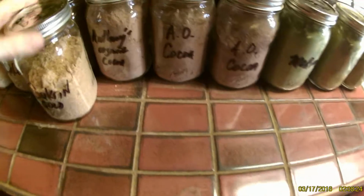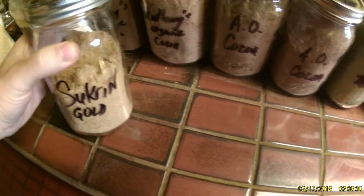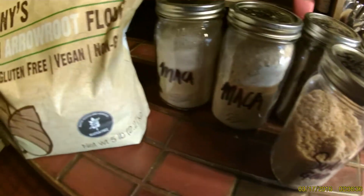So what I did was I went to Wally World or somewhere like that, and I got all these Ball mason jars. They were on sale for like $8, which is really good. I think I got 12 of them, something like that. But anyway, you can see I've got different things in here. I got my maca, my brown sugar substitute, organic coffee, organic cocoa, stuff like that.